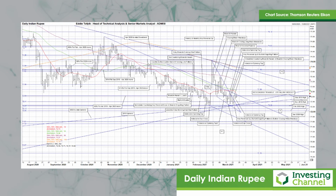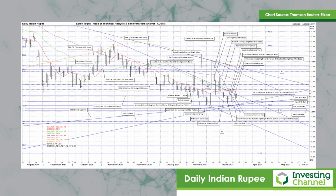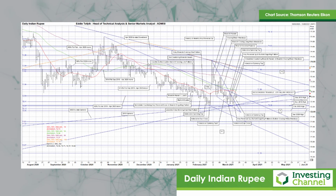The topside was limited by the 50% Fibonacci line of the July 2019 to April 2020 move at 72.64 and the middle time, currently 72.69, of the October 2020 to February 2021 bearish Andrews pitchfork. The former on a closing basis only though. Significantly, it was a second consecutive close over the downtrend, currently 72.27, of the original descending triangle. That seems to have morphed into a falling wedge pattern.